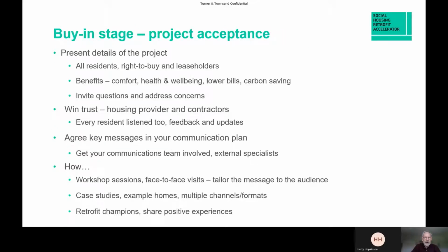Once we've created a receptive environment, we're now at the point where the details of a project are communicated to the residents, and we should not only cover the individual residents affected, it may also include some right to buy, owner occupiers and leaseholders too. The actual benefits that will accrue from the project get communicated, so that residents understand their comfort will improve, health and well-being. They may get lower energy bills, and of course this is helping address climate change too.